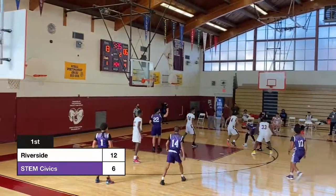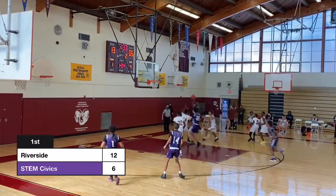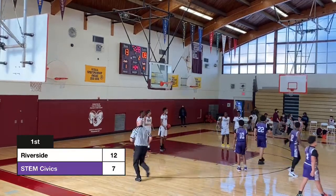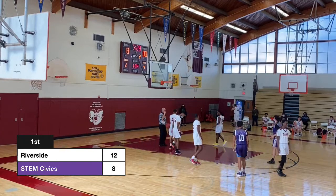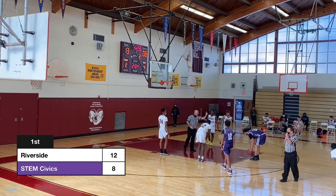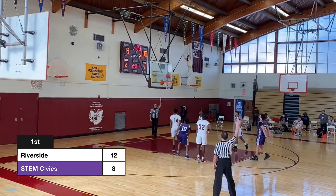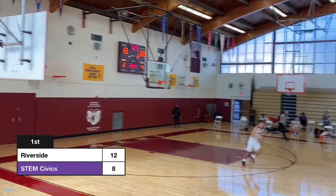I got a little bit of hands on it. STEM Civics struggling to dribble through the paint. He picks it up anyway, dish, and it's good, plus the foul for number 22, Moya, on STEM Civics. So they've been trying to kick the ball to this kid the whole game so far, but Riverside has a very good inside presence. First attempt, no good. Sorry, only attempt, no good.